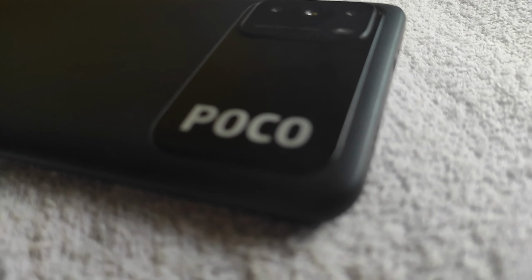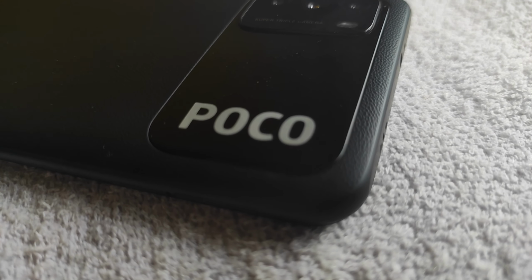On the glossy part, it kind of reminds me of the camera module of the Mi 11 Ultra, but to be honest with you, I liked this design at first, but as the months went by, I kind of hate it because it can collect smudges and fingerprints too, and it's kind of weird that Poco puts this design just to be unique. You know, it's my opinion only.